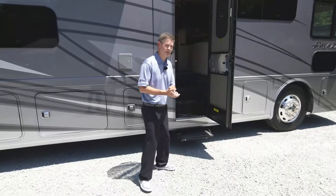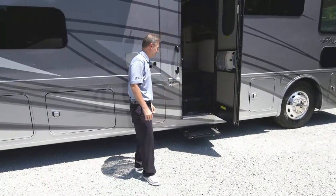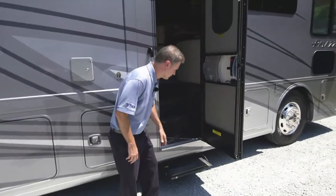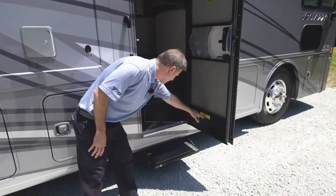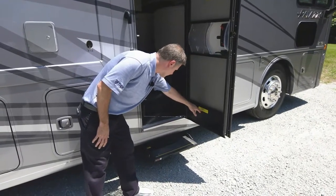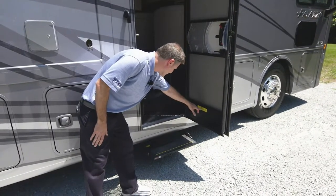The other thing you can also do in the Palazzo is tow and haul and carry. Oh, so much. This sticker when you walk by is your occupant and cargo carrying capacity. Super important to know. This tells you how much you can take and put in your Palazzo.